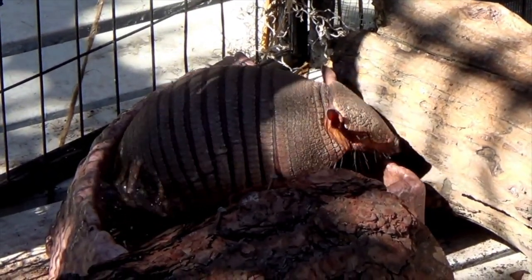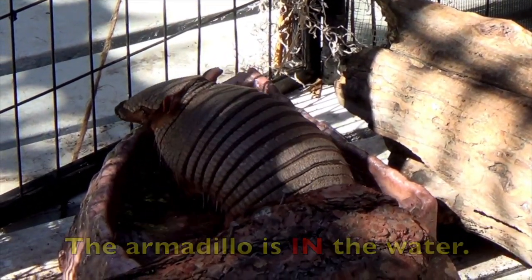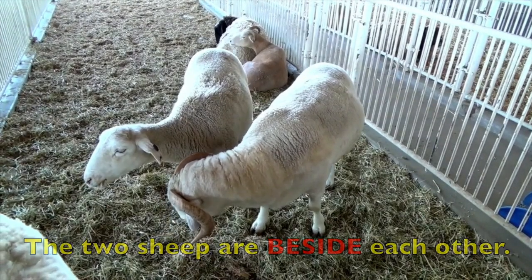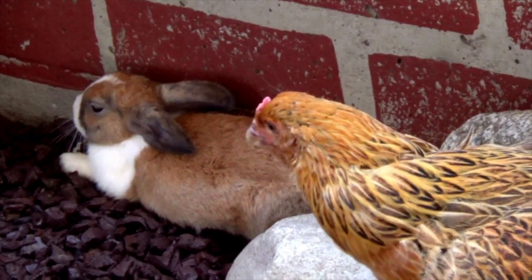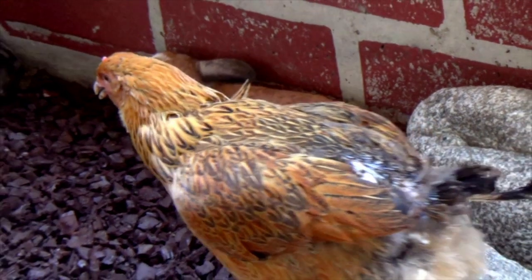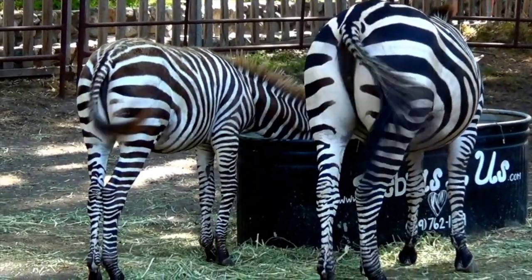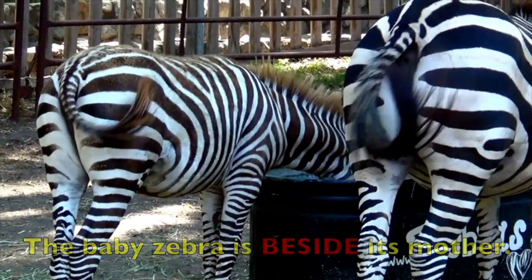Where is the armadillo? The armadillo is in the water. Where are the two sheep? The two sheep are beside each other. Boys and girls, watch the hen walk in front of the rabbit. Where is the hen, boys and girls? The hen is in front of the rabbit. Where is the baby zebra? The baby zebra is beside its mother.